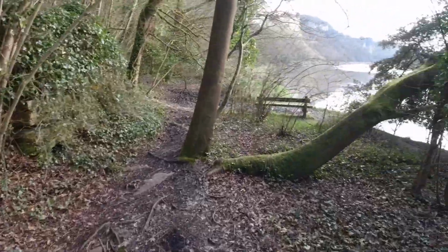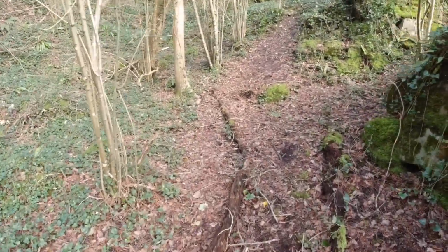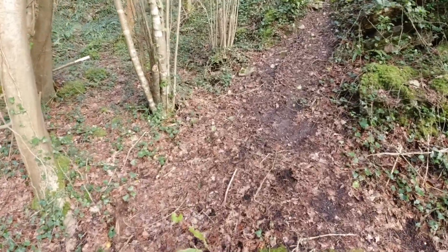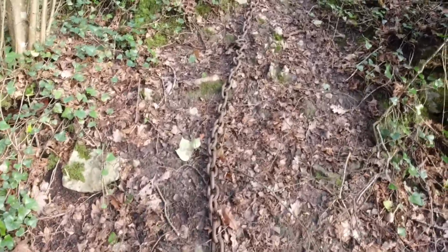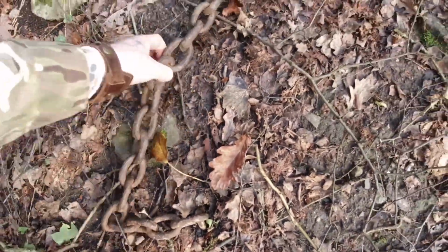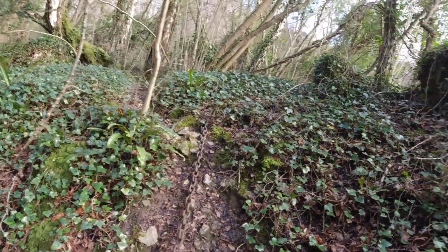Right, with the viewing bench here now, I'm just going to take you up here though, because there's an old chain here I used to play on as a kid. And it's always nice to come back, because chains last forever. I don't know what it was originally put here for, but it's quite handy to help you get up the hill.